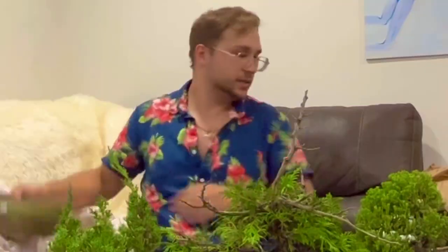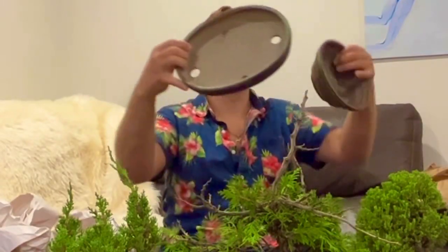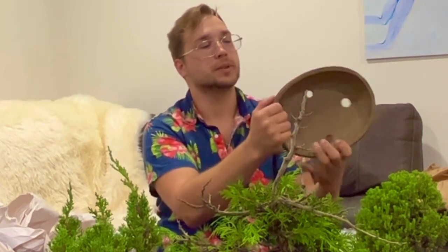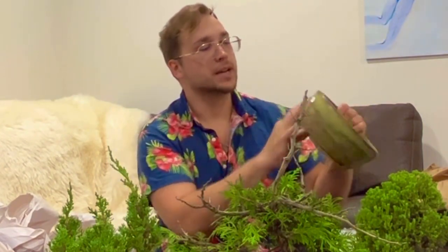And then I got another Sarah Rayner pot. These ones that I just mentioned for the juniper, those are both Sarah Rayner pots. And then this is another one to match my collection. And it's kind of interesting, kind of has a bulky size to it. It was 135, so not too bad.